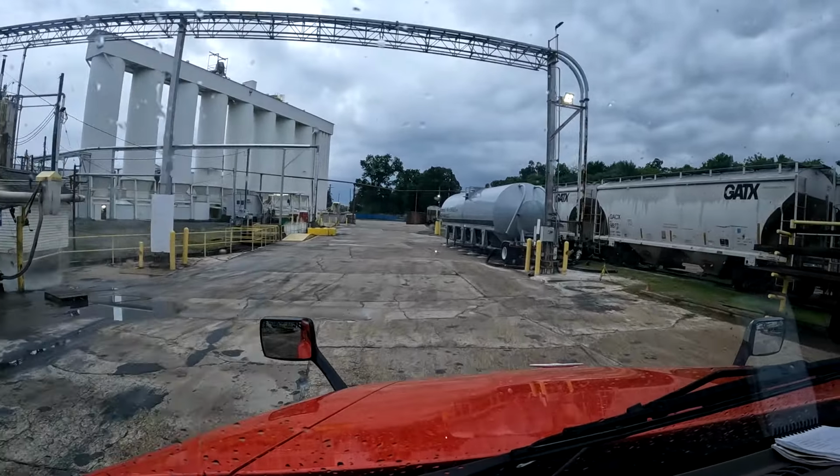Okay guys, so I'm backed into the unload position. The unloader kind of helps you get backed up and positioned properly here on the conveyor. He wanted me to leave my tarp on because it's been raining on and off. So we just started unloading. It's been running maybe 5 minutes. It takes probably 40 or 45 minutes. But you can see how it works.